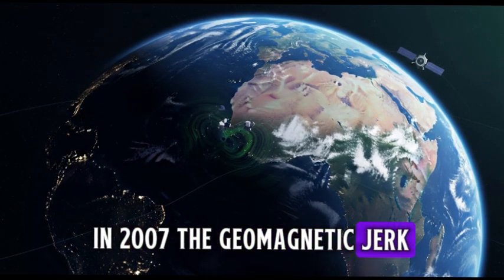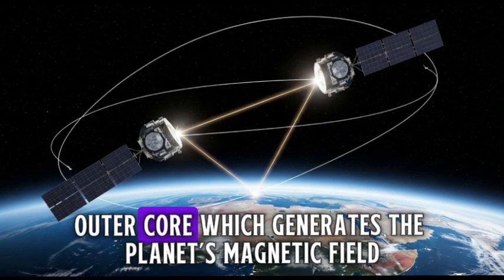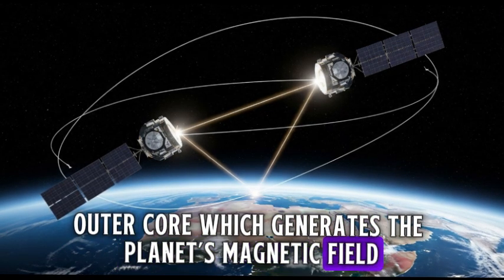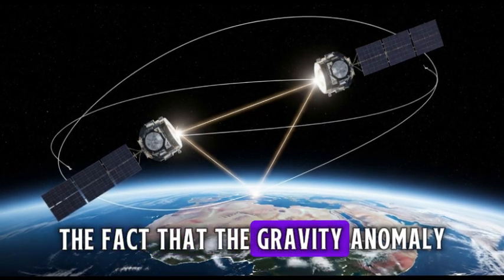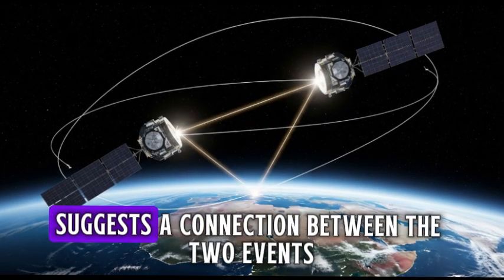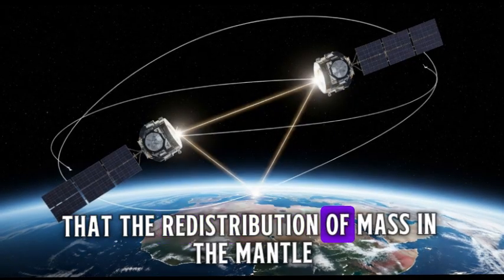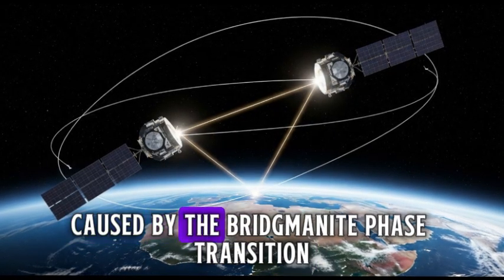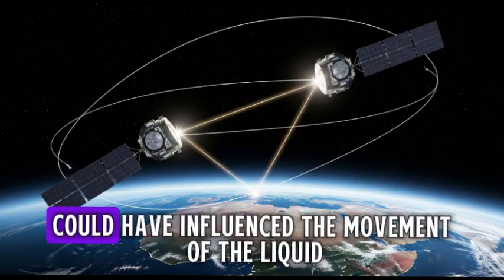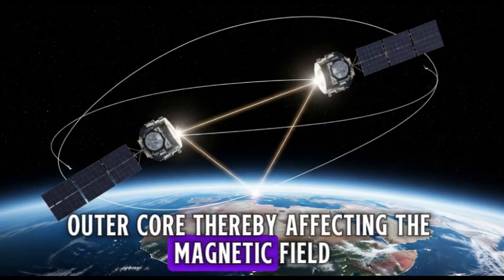The geomagnetic jerk is typically caused by shifts in the motion of the Earth's liquid outer core, which generates the planet's magnetic field. The fact that the gravity anomaly and the geomagnetic jerk happen simultaneously suggests a connection between the two events. It's possible that the redistribution of mass in the mantle caused by the bridgmanite phase transition could have influenced the movement of the liquid outer core, thereby affecting the magnetic field.